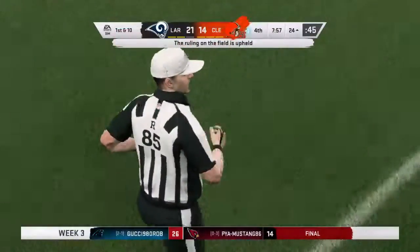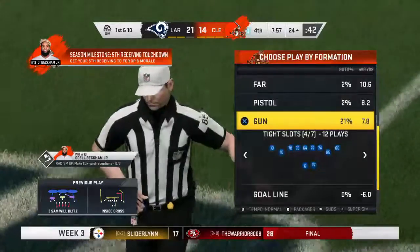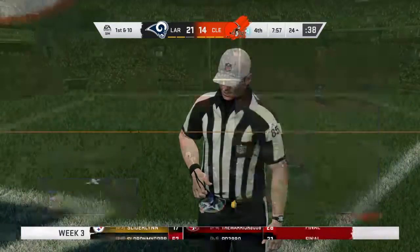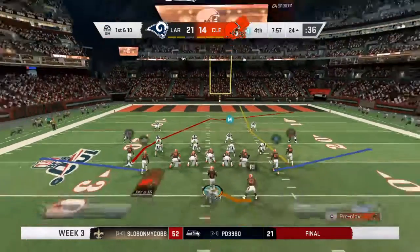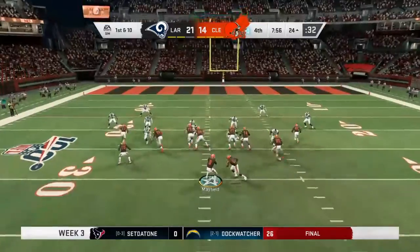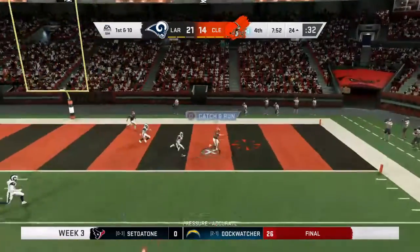I think he lets it walk. After review of the play, the ruling on the field stands. Well, he challenged the play. It did not pay off. And that means he lost a timeout in that challenge. And as a coach, you hate that. Don't know if you took the advice of the player, you threw it yourself, but it didn't go your way.